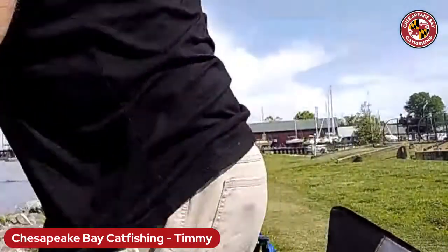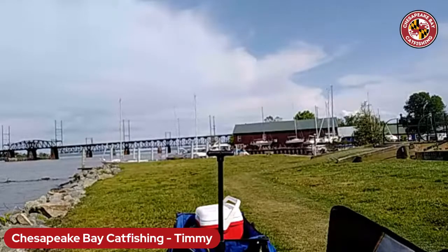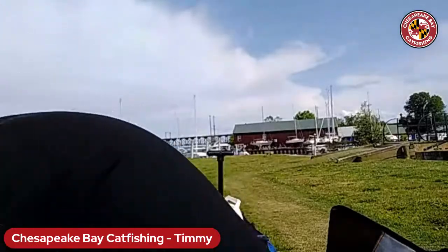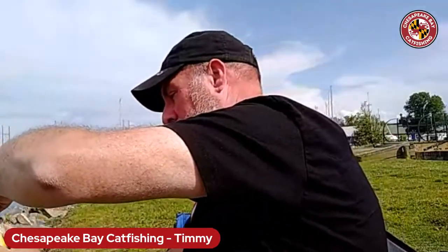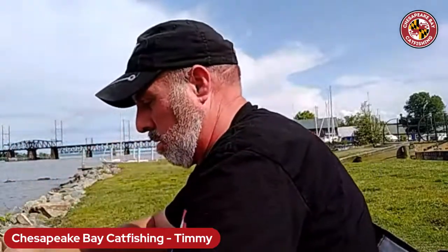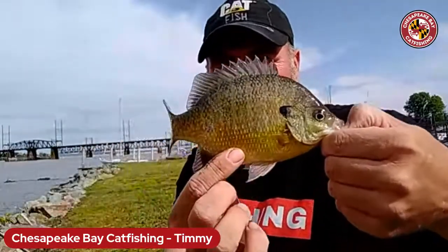We got something on there. Fish on. What we got this time? Wow. Oh, big old bluegill. Big old sunfish. Whoa, that's a big one too, man. It's a big old slab. See if I can hold him by the mouth. Look at this big old chunk.